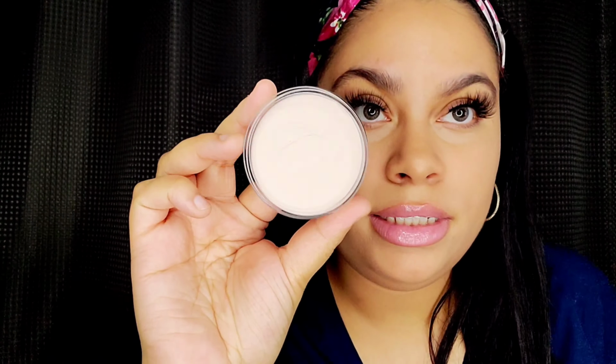So the first place that I did order from was e.l.f. And I was looking for their, what's it called, their primer, this Poreless Putty Primer. I've seen a lot of people saying that this was really good and inexpensive. So I'm like, okay, I don't have a primer for my face, so let me go ahead and get it. And I did test it out a little bit under this foundation, and I do like it.